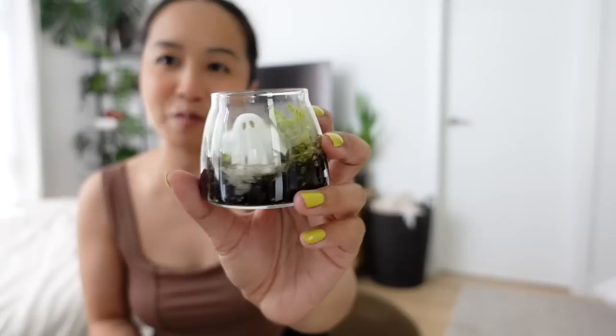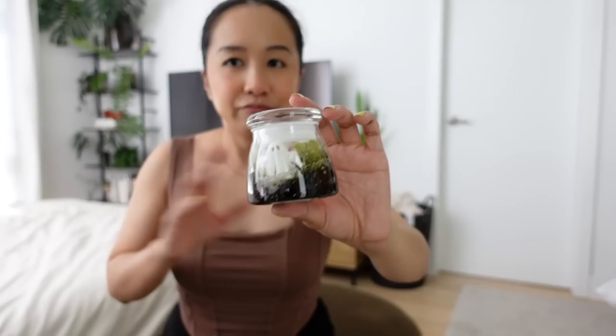My goal is to just over the next few months start creating these little micro terrariums that I can put here and there around the house, and hopefully one day I can build out a much bigger terrarium, but again, just not really in the forefront of my mind right now. But yeah, this was my latest creation and I'm actually quite happy with it.